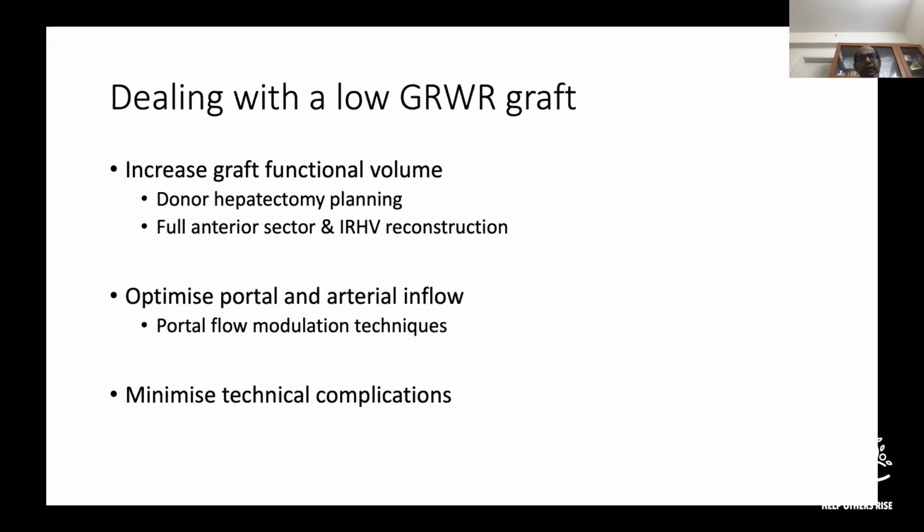More aggressive techniques, such as a partial portocaval shunt, are used when the graft volume is very small and your portal pressures are high. Again, there is still no uniform consensus about the relative importance of portal pressure and portal flow volume on graft outcomes. But we've always used portal pressure as a guide to manage portal flow, because that is a reproducible and quite accurately measured metric as compared to portal volume, which is a calculated metric using ultrasound Doppler, unless we have the flow probe. So we used a portal pressure of 15 as a cutoff, and we use portal flow modulation techniques if your portal pressure is more than 15.